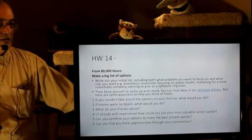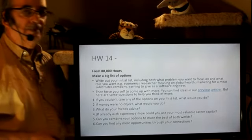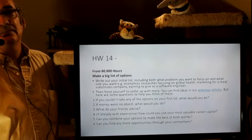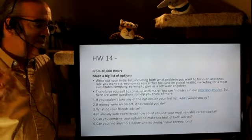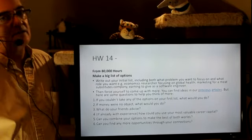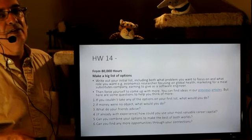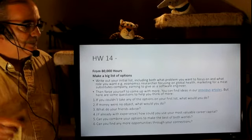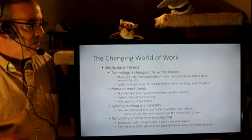So this is the exercise that I want you to move through. Any questions about that? If you've got any questions, what are you going to do? Come to our sync session, come to office hours, and we can sort through it. But this one's about you. This is about you trying to figure out where you're going to go and what you're going to do. So the changing world of work, what do we know?